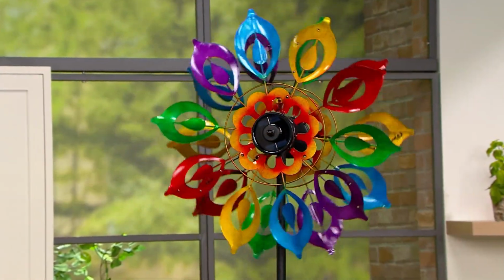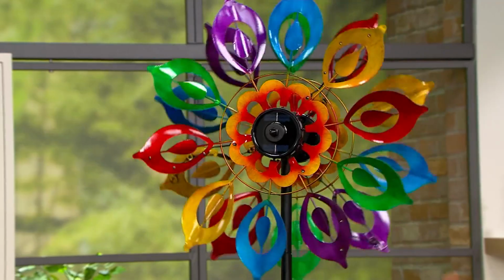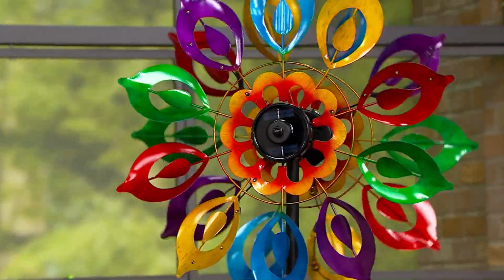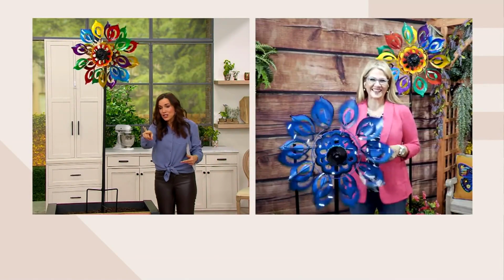But truly, this just keeps wanting to turn on its own because it was created by artists and engineers. So 3 easy payments of $45.83. And of course, it's not spinning fast here because we're indoors, but with a little bit of wind. Okay, so you just have a fan, and look how fast it's going. And maybe we can take a quick look at that video again so you can see it at night.